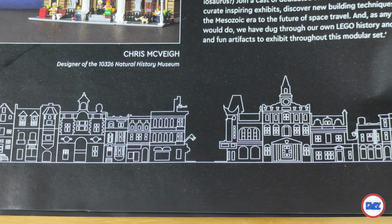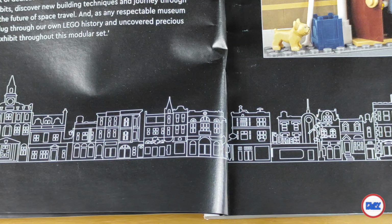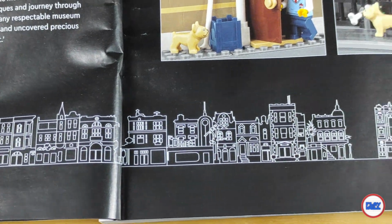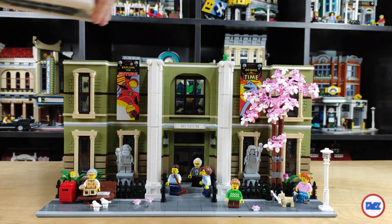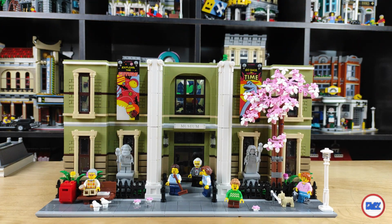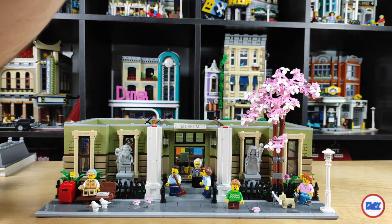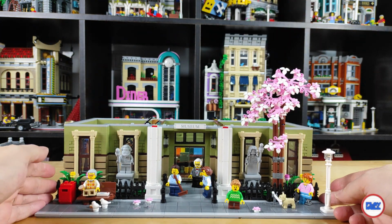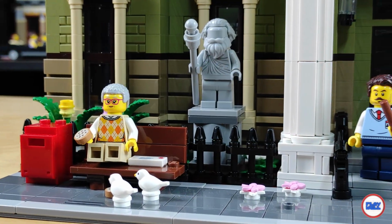Final score, 8.5 out of 10. It's not the best modular of all time, but in 19 sets it's in the top 10 without a doubt. Here is the complete model. I really enjoyed building the model, but it's also true that I'm biased as this is one of my favorite lines. I really enjoy simply laying down basic bricks and building walls just like we did in the 80s and 90s when we were children.